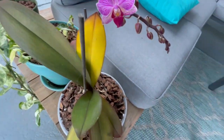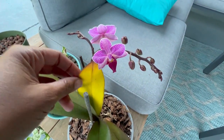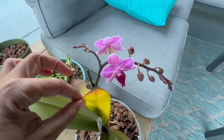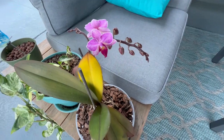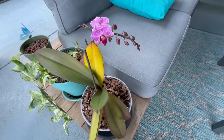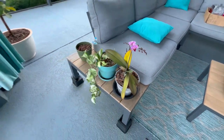Now, she's got a couple of yellow leaves on her. I've got to do a little bit of research to find out if that's healthy or if that's just an old leaf that I need to cut off, but look at that bloom. First time I've gotten an orchid to rebloom for me. Great news.